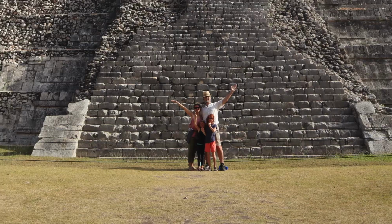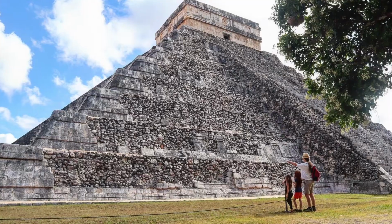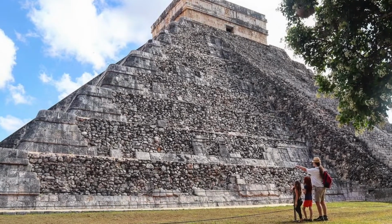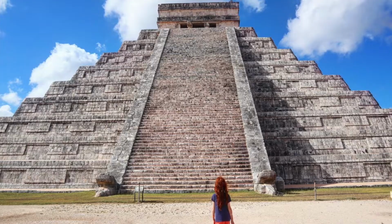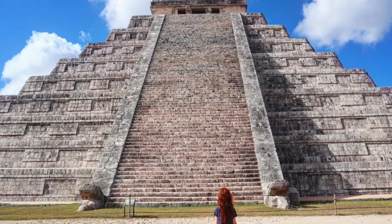Culture trotters, and we got to do something super amazing. We got to visit one of the 7 wonders of the world, Chichen Itza. And now we're going to tell you not only what it was like and what we saw there, but the best ways of getting there and some of the ins and outs of how the Yucatan works and how you can make a better visit for yourself if you decide to go.